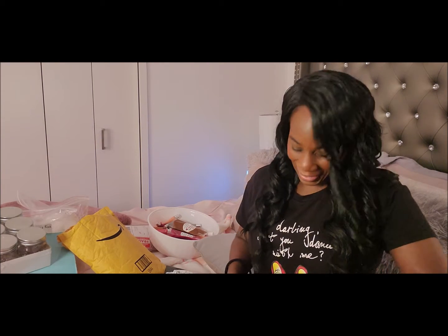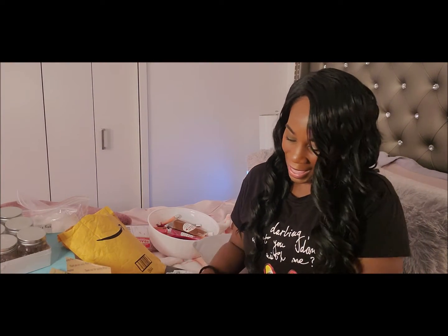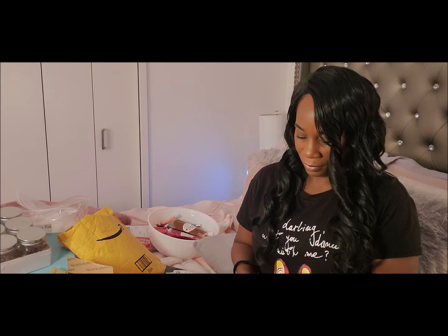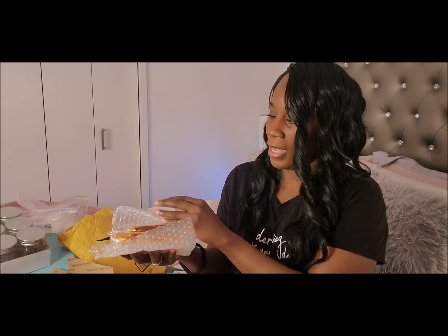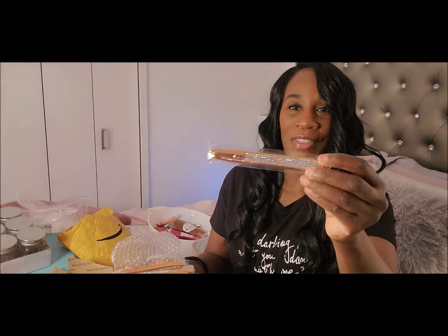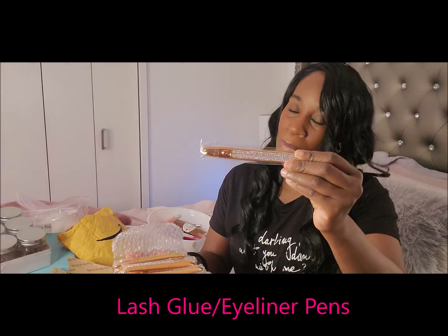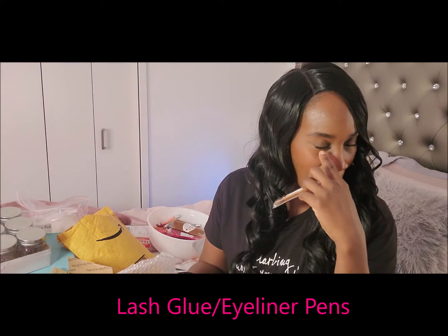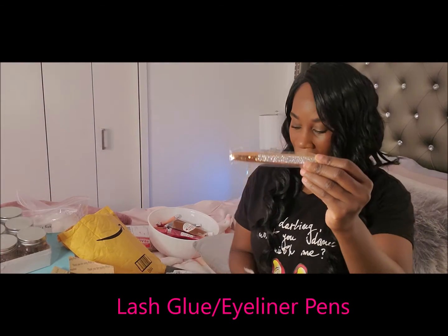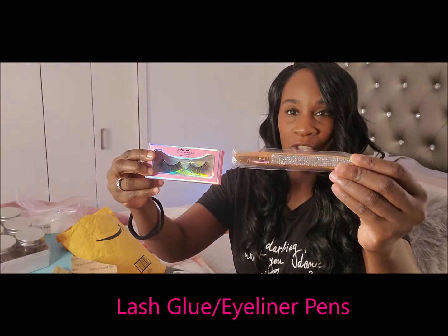This is stuff for my lashes. I'm also going to have this on the site. Look, guys, these are the lash glues. This is a dual product. It's eyeliner, but it also is a lash glue. So this is what you can apply your lashes with. So not only will I have the lashes, I'll have these to go along with it.